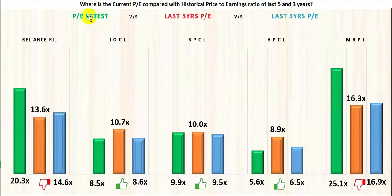Next, let us look at where the current price to earnings ratio is compared with its historical price to earnings ratio of the last 5 and 3 years. Here we are trying to understand whether the current PE that we are paying is justified, and whether it is below the historical PE of both 5 and 3 years.